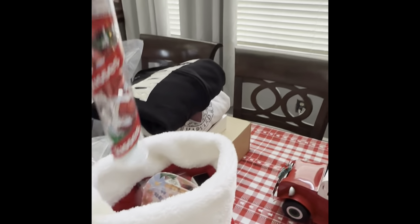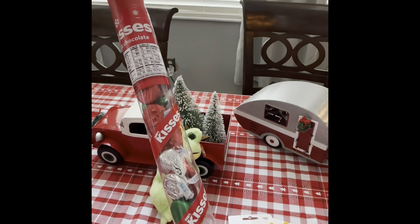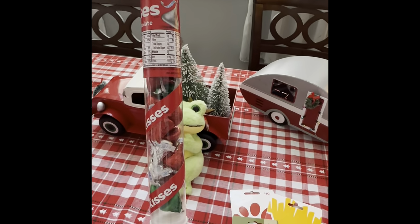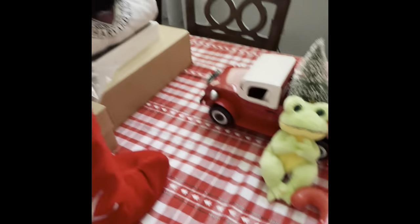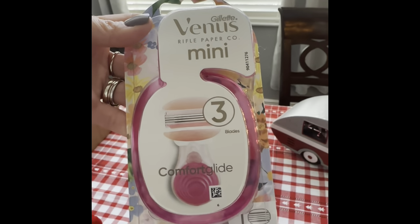Every year I do the Hershey Kisses. I feel like it's not Christmas without the Hershey Kisses. Love them myself. And a mini razor kit.